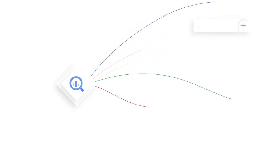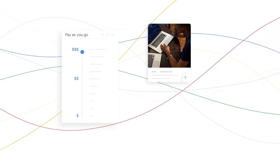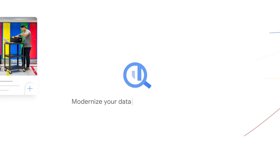BigQuery lets you jumpstart your digital transformation with flexible pricing models that you can mix and match, like pay-as-you-go and on-demand flat rate models. It's never been easier to query. Just start.